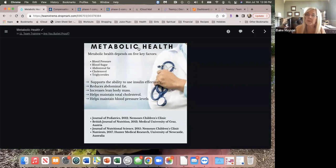It supports the ability to use insulin effectively. It reduces abdominal fat. Who doesn't want that? Increases lean body mass. I love that. Helps maintain total cholesterol, helps maintain blood pressure levels. Those are the things that have been proven by our research, and we want to be able to rattle that off pretty quickly. And I'm going to encourage you guys, you know what?